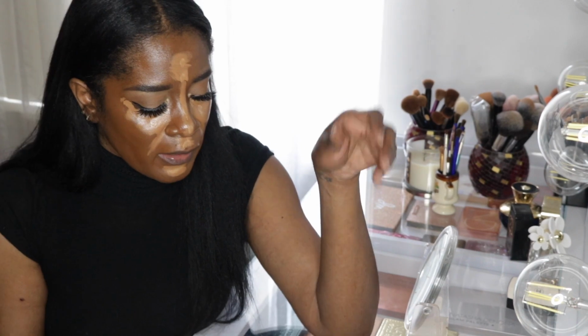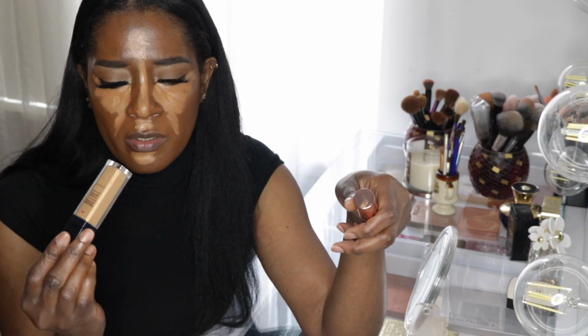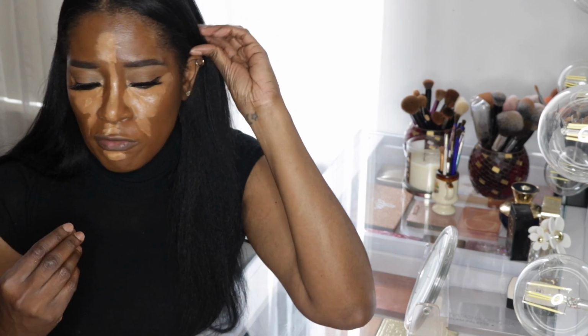So I wanted to do concealer on camera. I went in with my Anastasia Magic Touch Concealer in shade 18, and I put a little bit of my Dior. I don't remember the shade, but it's a little lighter. I don't know if it's picked up on camera, but it just looks really red.